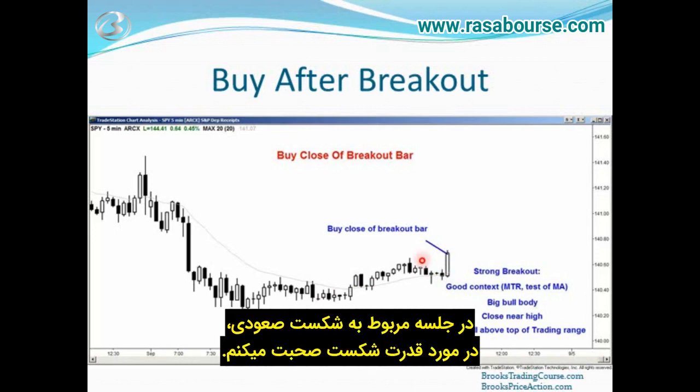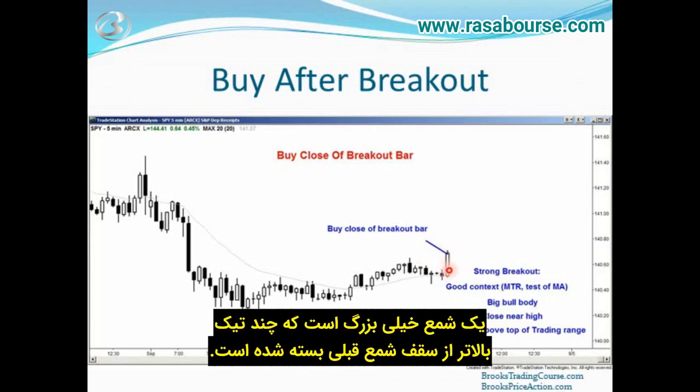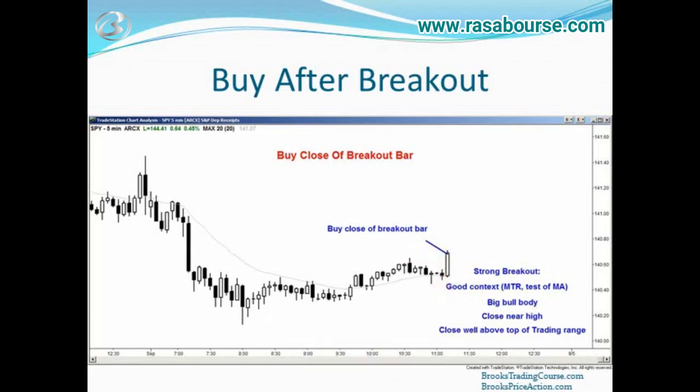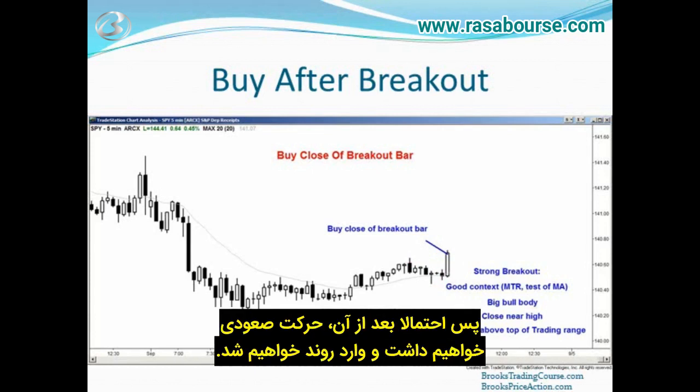In the module on breakouts, I talk about strength of breakouts. Here, this is a very strong breakout bar, a very big bar, closing many ticks above the high of the prior bar and above the top of the trading range. It's closing near its high, and it opened near its low. Those are all signs that this is a strong breakout, and they increase the chances that there'll be follow through that will turn into a trend.